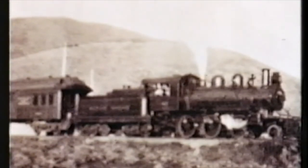That's the ocean shore at Rockaway, sometime in the early 1900s, with artichoke plants right in the foreground. That was major agriculture at the time. Yeah, exactly.